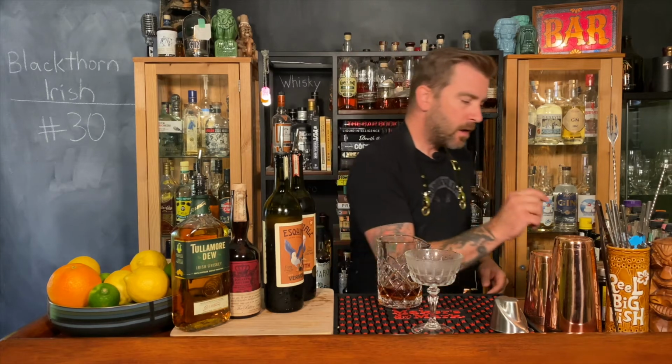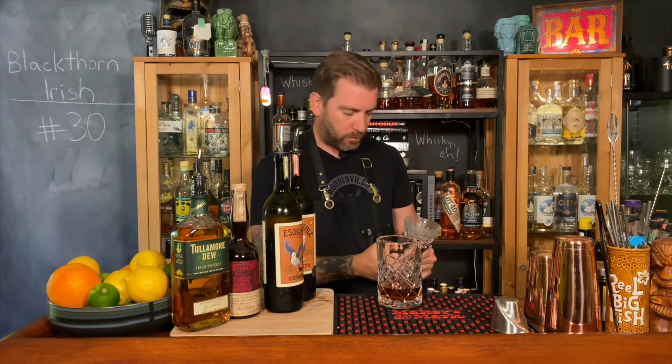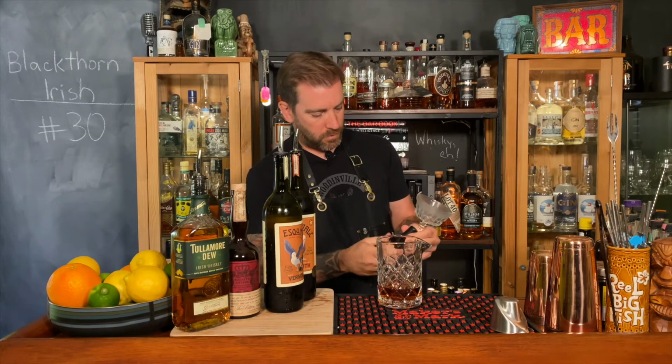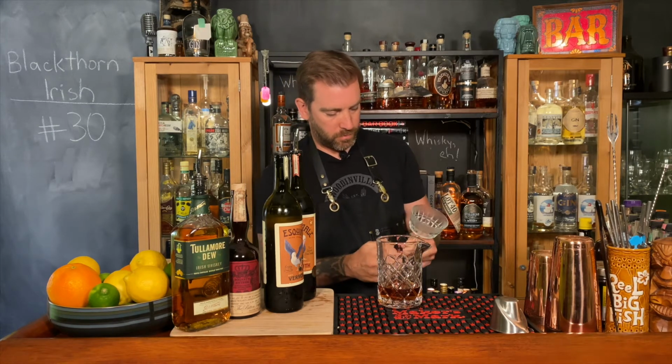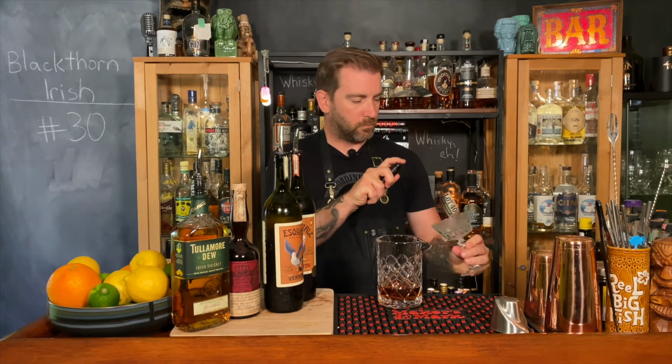Okay, and then a little bit of absinthe. So it calls for 3 dashes. I've got some Tofino's Psychedelic Jellyfish absinthe in my little atomizer here. So I'm just going to give my glass a little bit. Oh, there we go. I like a lot of absinthe, as you may know.